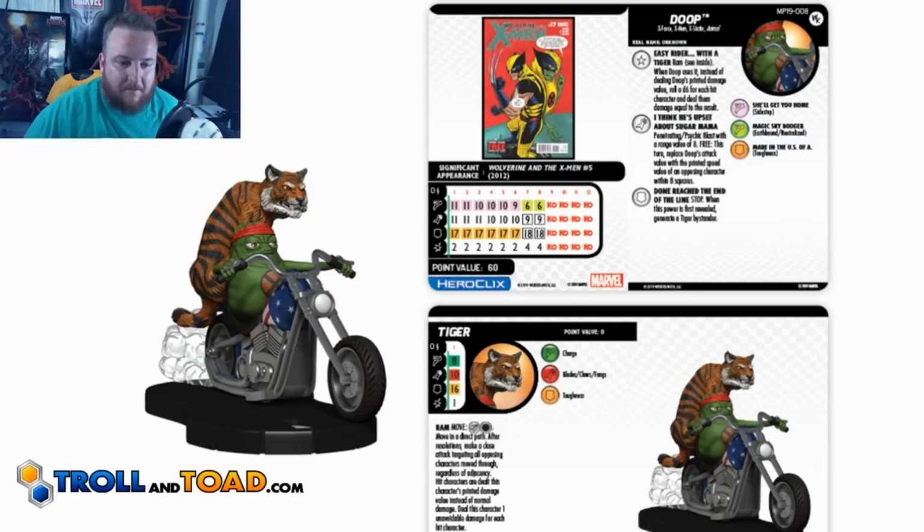That's pretty powerful for the Ram ability. The Ram ability is normally not that, and then you got to deal that character 1 click, so that's pretty cool there. The special on his attack is called I Think He's Upset About Sugar Mama. Penetrating Psychic Blast with a range value of 8. Free. This turn, replace Dupe's attack value with the printed speed value of an opposing character within 8 squares.